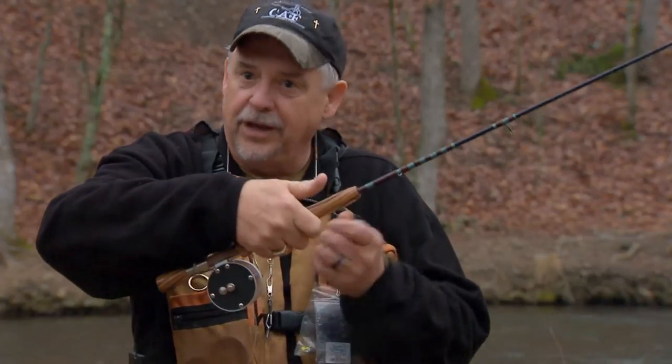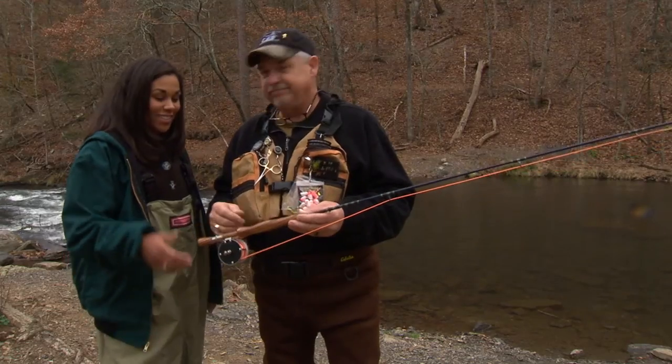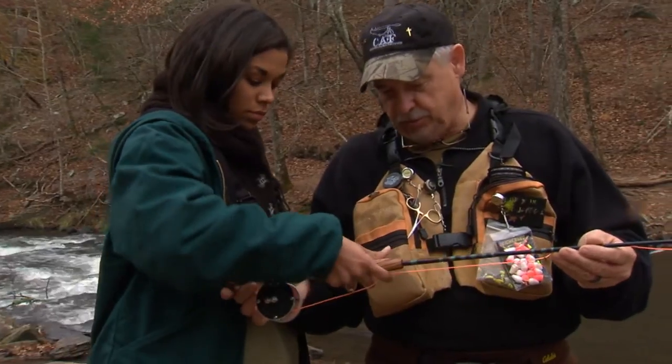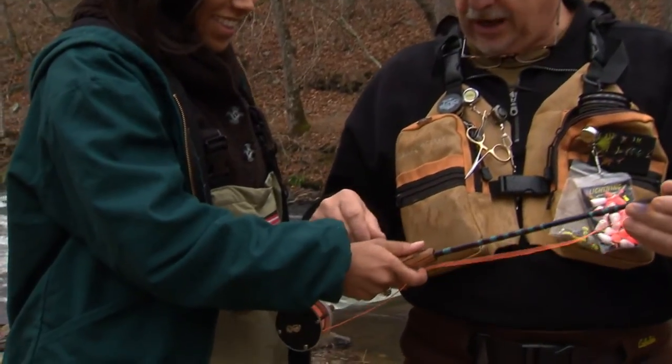But you pull the line in through that index finger and that's how you bring the fish in. That's a good way to begin. Alrighty, let me practice. I want you to grip and put the thumb right there. Just hold it like that. Thumb goes on top. Your index finger holds the line.